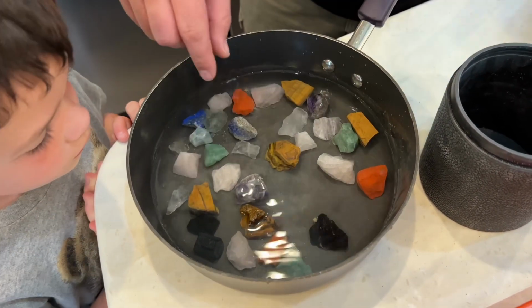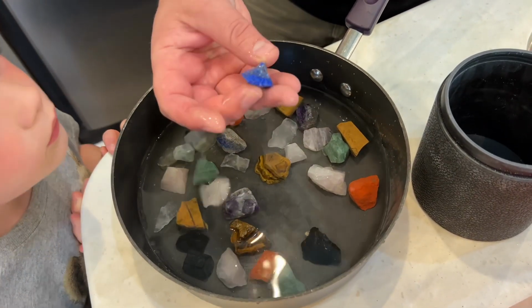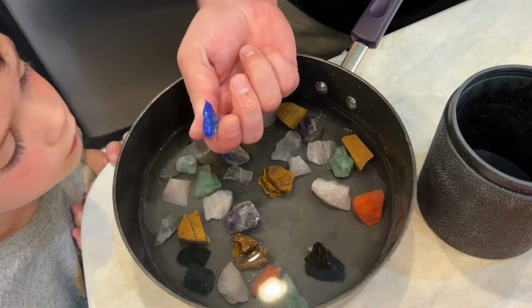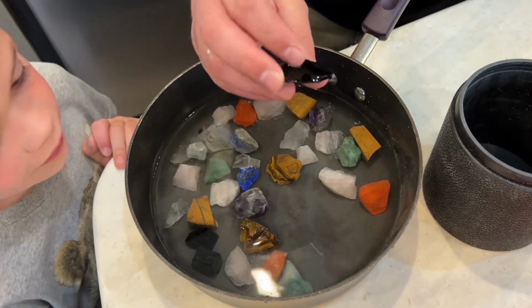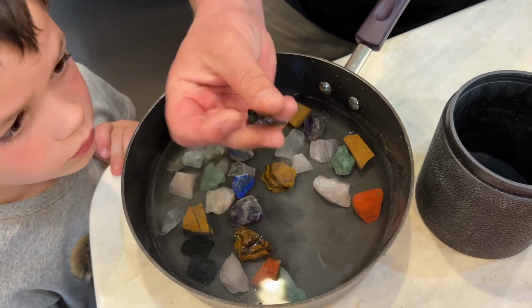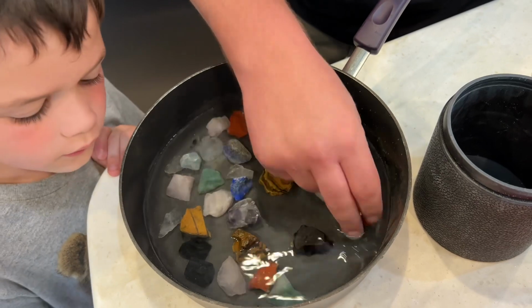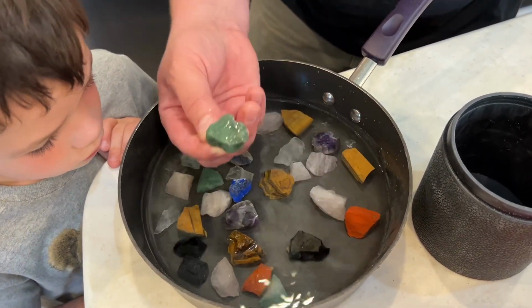So we have some tiger's eye, some quartz, some rose quartz. Some lapis, lapis lazuli, that's Ollie's favorite. We got some obsidian. This is super sharp. This is what Indians used to make spears and arrow tips out of. Jasper. Green aventurine.